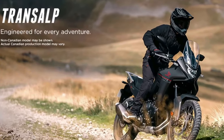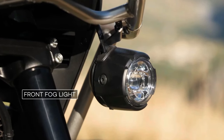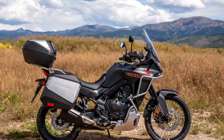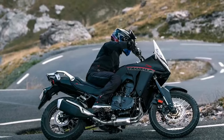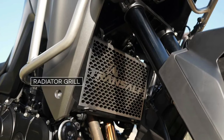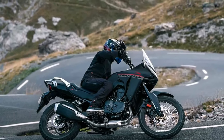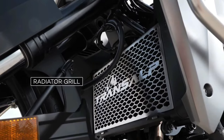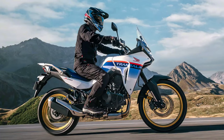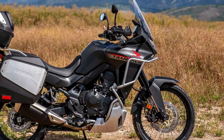The new XL750 Transalp is based on a 755cc liquid-cooled parallel twin, with 8-valve head and 270-degree crank. Claimed output is about 90 horsepower at 9,500 RPM and 55 lb-ft of torque at 7,250 RPM. An assist slipper clutch is standard. A quick shifter is available as an option for the 6-speed gearbox.